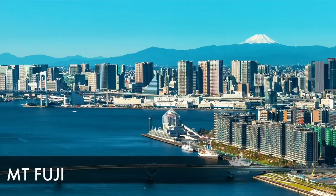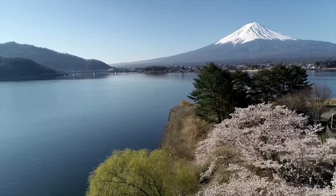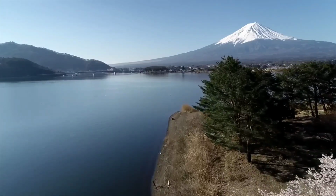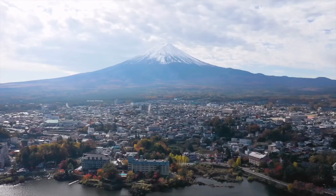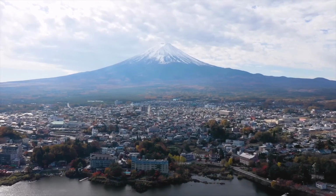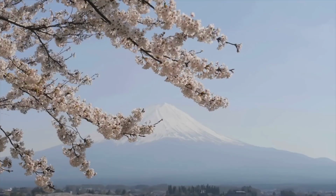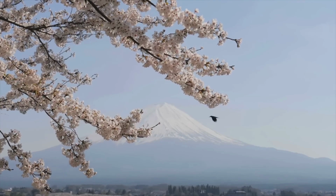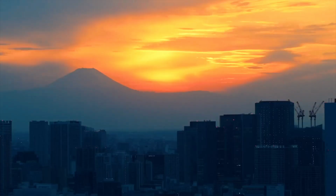Another popular thing to do in Tokyo is go up to Mount Fuji. It is about a 2.5-hour drive. You can get tours from here, or you can simply drive over there or take the train. And it is actually the tallest mountain in all of Japan. The elevation is 12,400 feet or 3,776 meters. The last time Mount Fuji erupted was in 1707 to 1708. Let's just say it's kind of overdue.